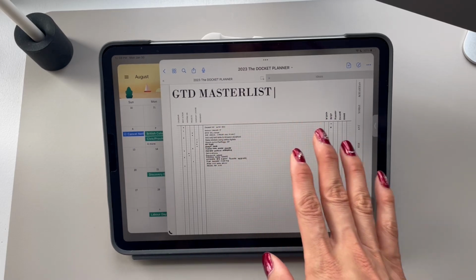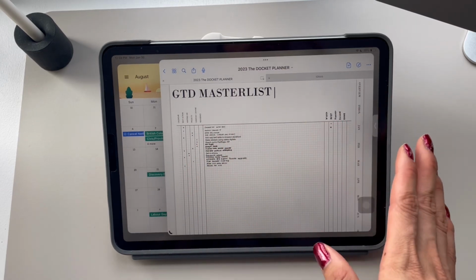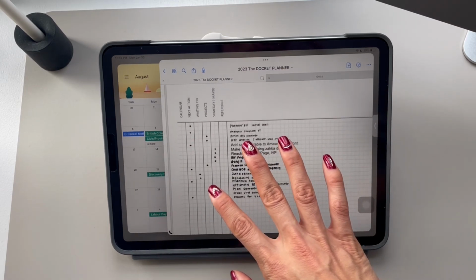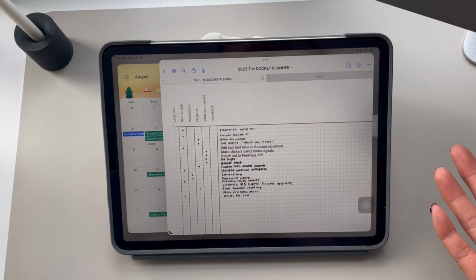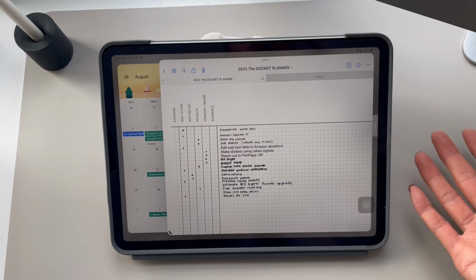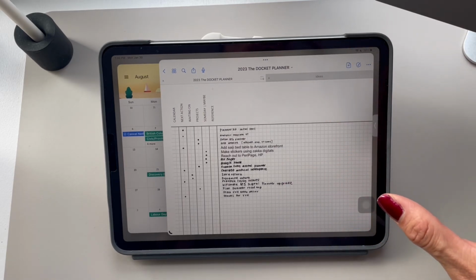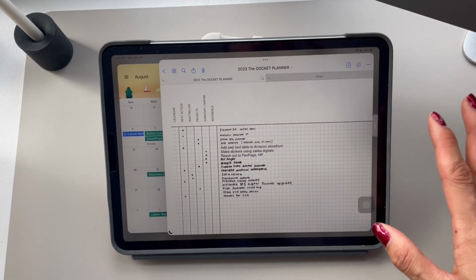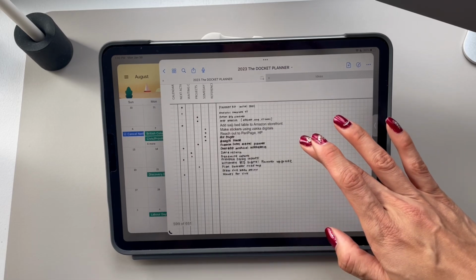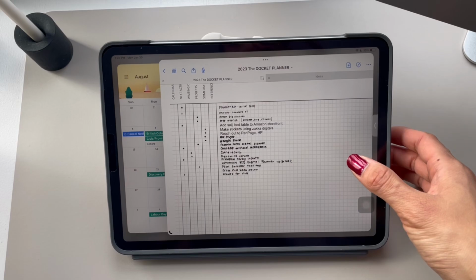It's titled GTD Master List, but you can use a piece of paper, a blank notebook. It can be anything where you jot down all of your brain dump ideas. I have them in different categories based on the GTD method, but essentially it's just like a categorized to-do list. I just find it gives me a little bit of organization as I'm brain dumping all of the items instead of starting from a completely blank slate. But essentially, it's just a brain dump in a list format, categorized into some certain categories.